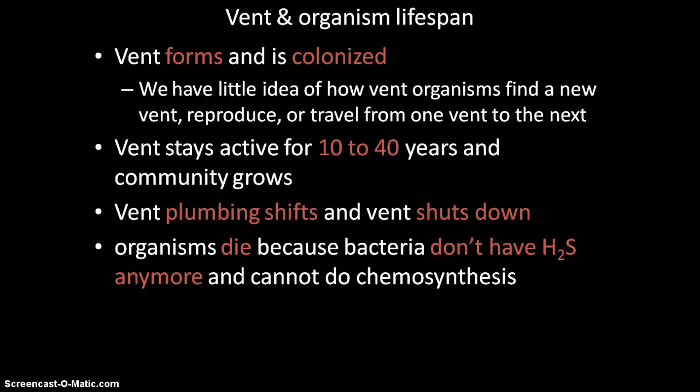Okay, so lifespan of a vent. So the vent is formed, and is colonized by a bunch of creatures, and they come in a certain succession. And the vent will stay active for 10 to 40 years, and as it stays active, the community grows. But because it's on the mid-ocean ridge where there's a lot of tectonic activity, the plumbing can shift, and therefore the water will go somewhere else, and so the vent shuts down.